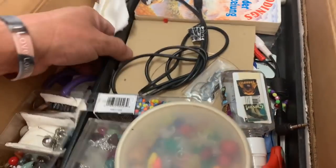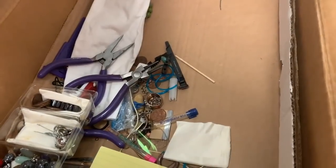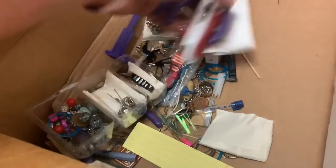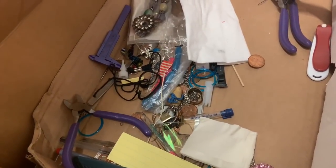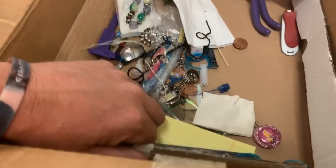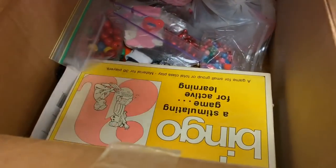6 cents. A couple more pennies. Come on, riddled with gold on the bottom? No.